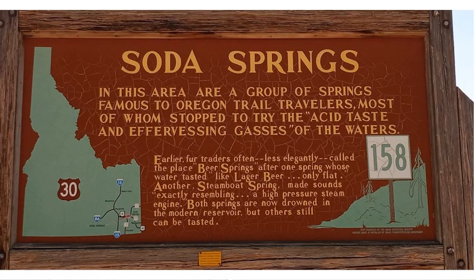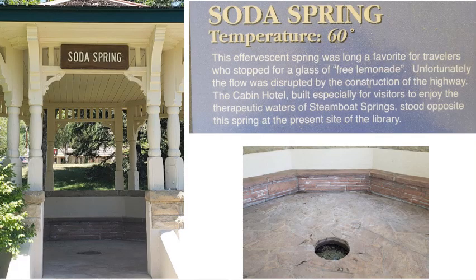Soda Springs, an area in Idaho, had naturally carbonated water because the minerals that were coming out of the ground with the water would expand and turn to a gas. So you actually had bubbly water coming out of the ground. Here's another example. People would come here and they would get like a natural soda water. Think about the bubbly mineral water that you buy. Here's a place where it comes out of the ground naturally.